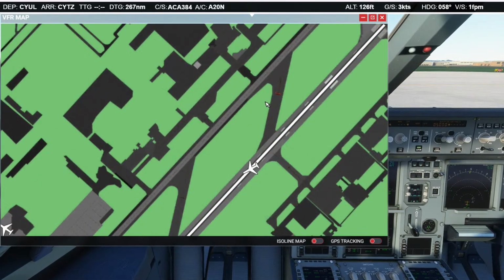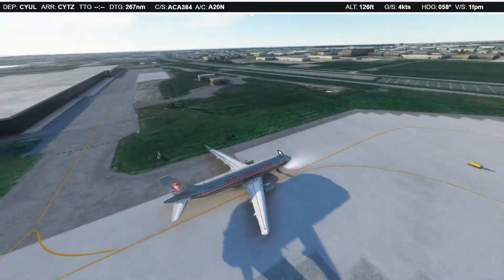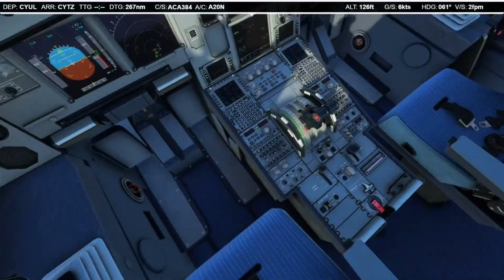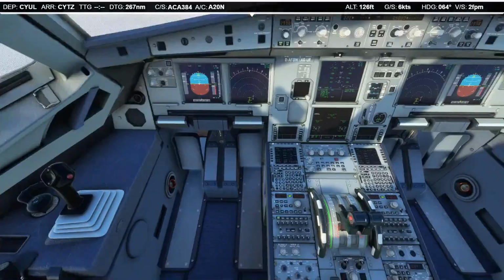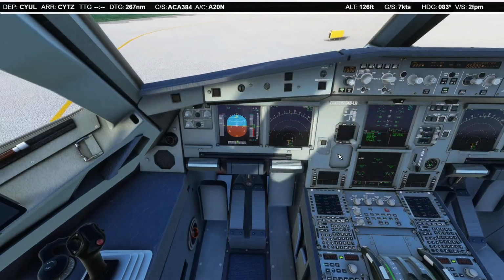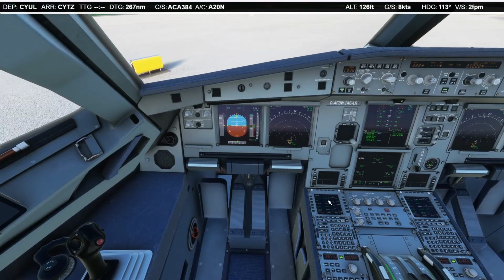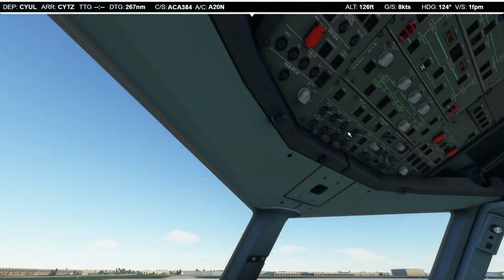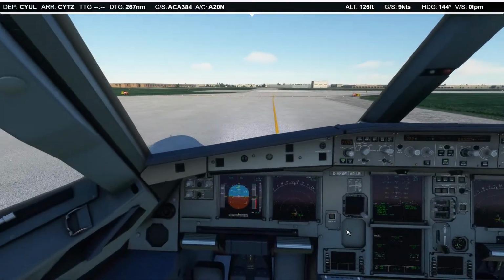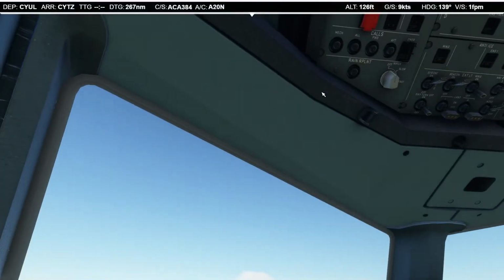You can see we're down here. Armor speed brakes again. So before we go out there, set our nose light to takeoff. Alrighty, we are ready to go.